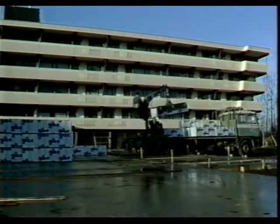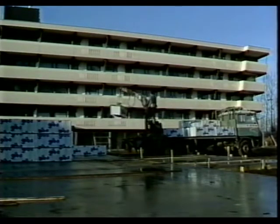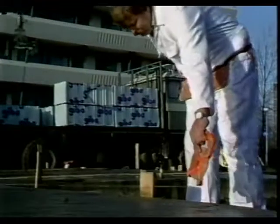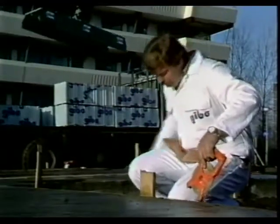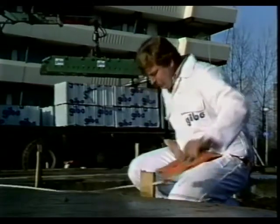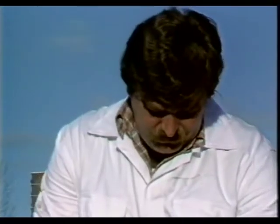Building with gypsum is building with blocks, a new way of building, which Bredero has developed carefully and has applied for a worldwide patent. We offer the complete package, from measuring the buildings, manufacturing and supplying the blocks, and building the walls.